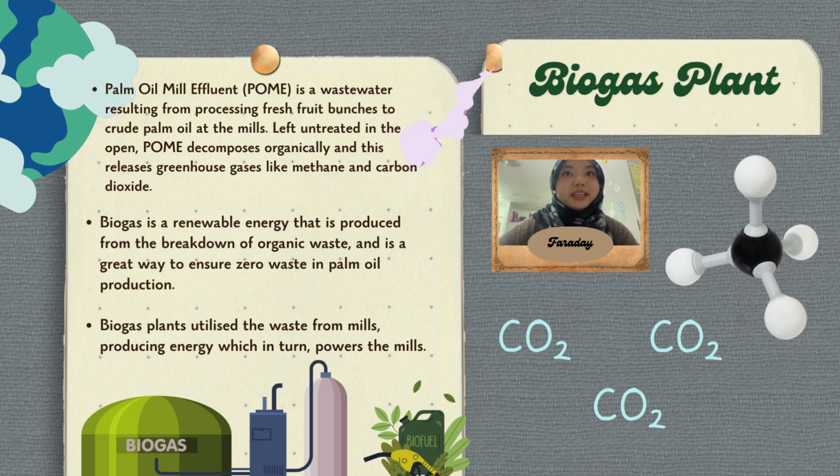Biogas is a renewable energy that is produced from the breakdown of organic waste and is a great way to ensure zero waste in palm oil production. Biogas plants utilize the waste from mills, producing energy, which in turn powers the mill.